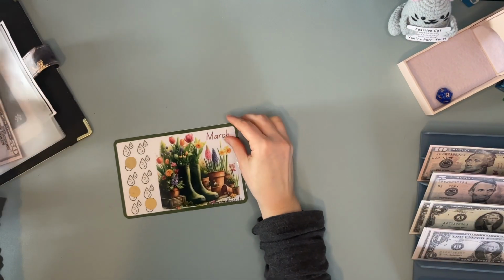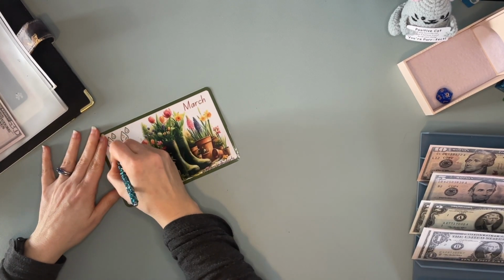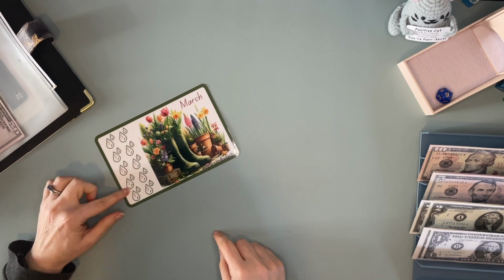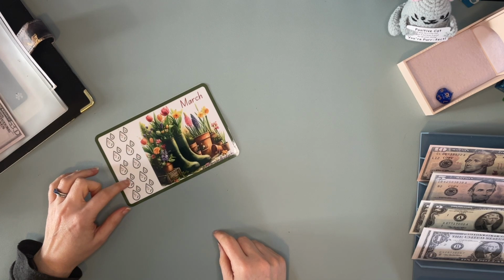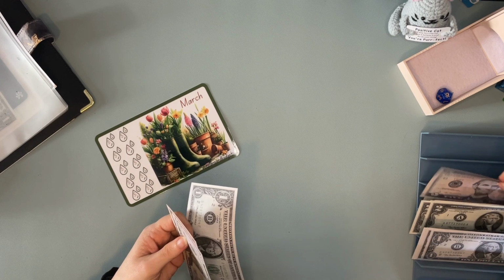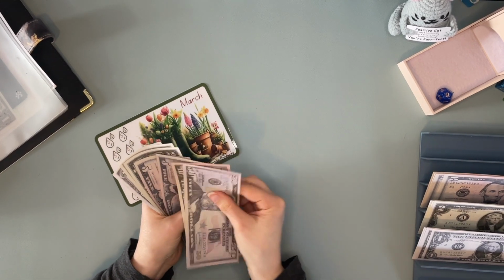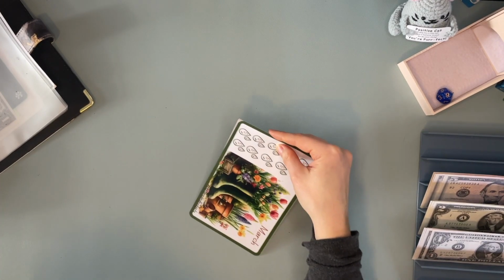Up next, we've got our March challenge from D at D Plans and Budget. And we're gonna go ahead and finish this. So we got 5 and 3, 5 and 3, and 5 and 3. So 15, 18, 21, 24, 18, 20. So we should have, I think, 75. So 50, 65, 72, 74, 75. So yay, another challenge completed.